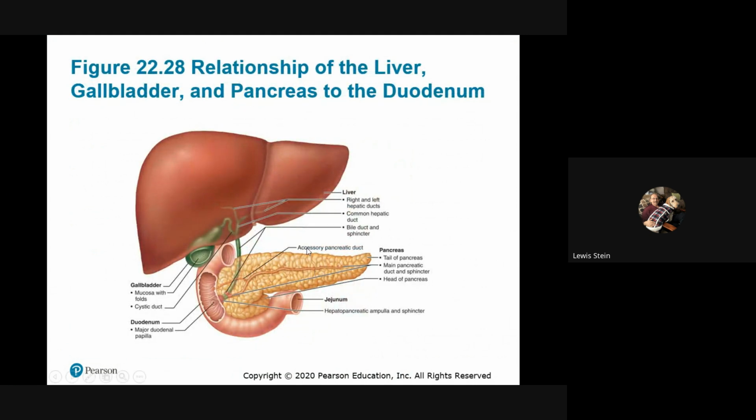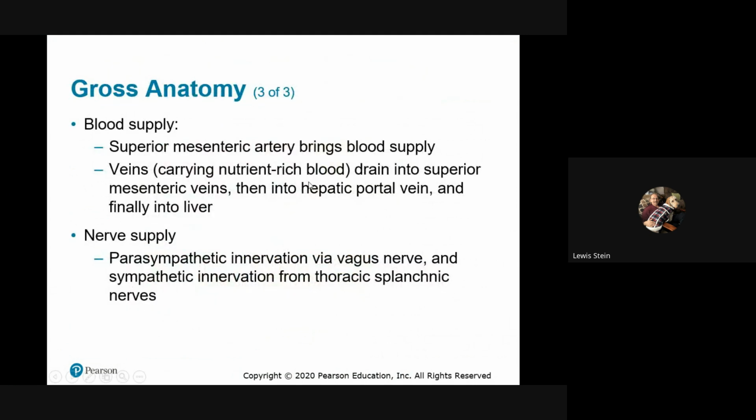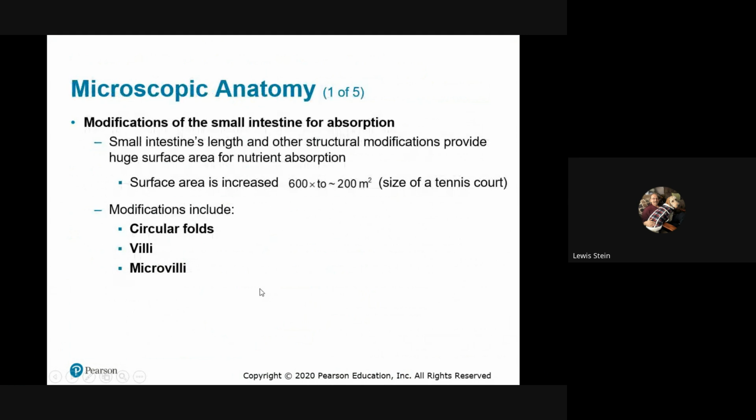Interestingly, you saw this before ad nauseum. The blood supply, we're not worried about. That's anatomy. Again, parasympathetic, sympathetics play a role. These are the surface areas, just to remind you, size of a tennis court. Plica circularis, between circular folds, spinning the food rather than just shooting through.